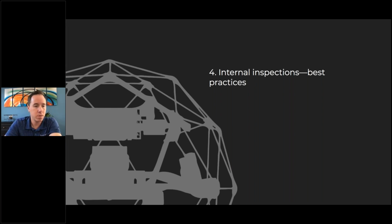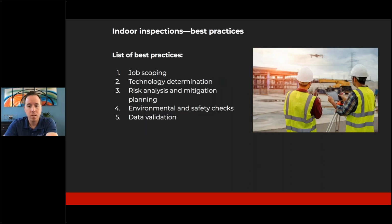Cool. So you can go to the next slide. So we're calling this best practices, but I look at it as kind of a very high level work process when going into a remote visual inspection situation. So the process that we'll go through is at a high level, of course, due to time, we'll talk through job scoping, determining what the best technology is based on the scope, some things to consider when going through a risk analysis and your mitigation planning. We'll talk about the need for environmental and safety checks, and then the value of data validation.